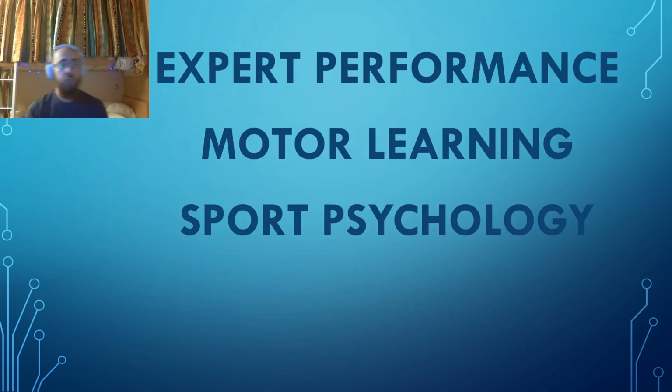Okay, these are the 3 research fields from which this research and my construct are primarily pulled. Expert performance, motor learning, and sports psychology. Here's a quick hit definition on what each of these are.